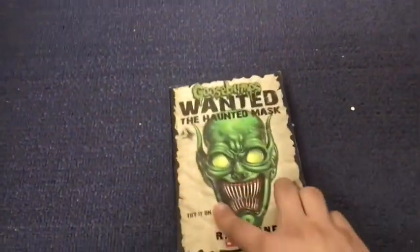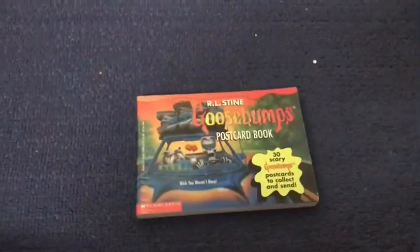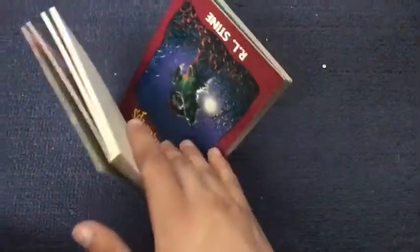I have Goosebumps Wanted, the Haunted Mask. I guess I could have included this with the Most Wanted, but I don't know. And finally, I have the Goosebumps Postcard Book. Has a bunch of postcards in it.